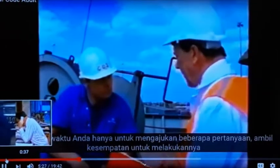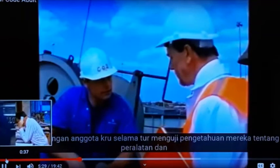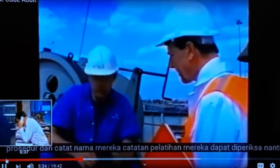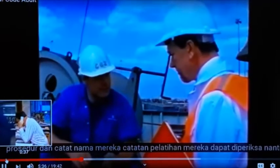Take the opportunity to talk to crew members during the tour. Test their knowledge of equipment and procedures, and note their names. Their training records can be checked later.